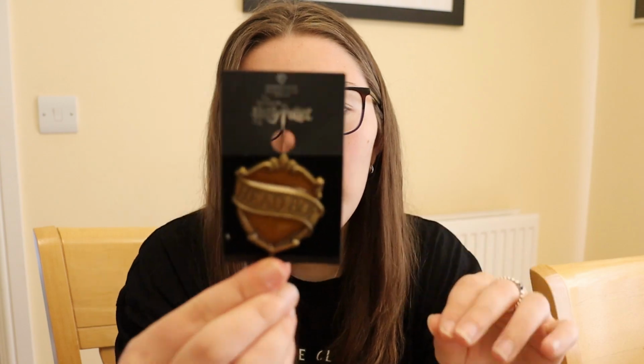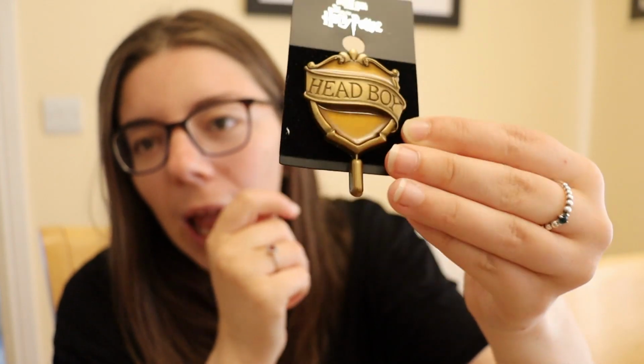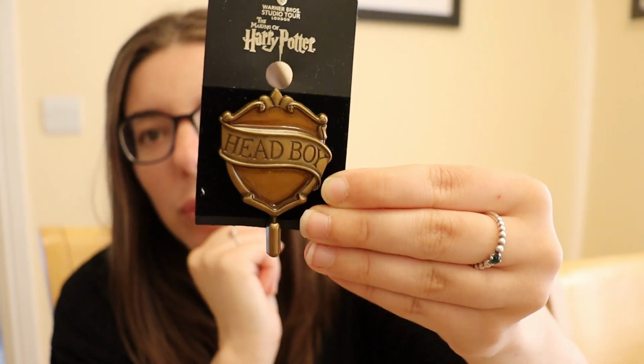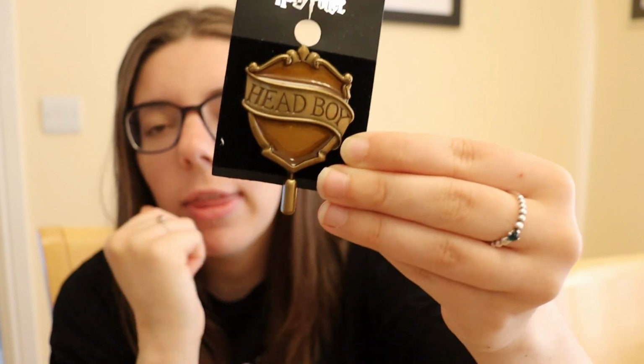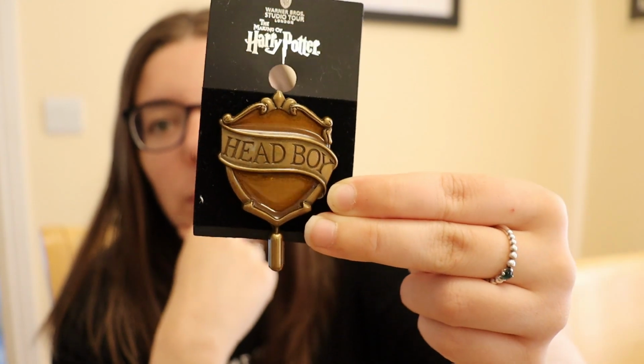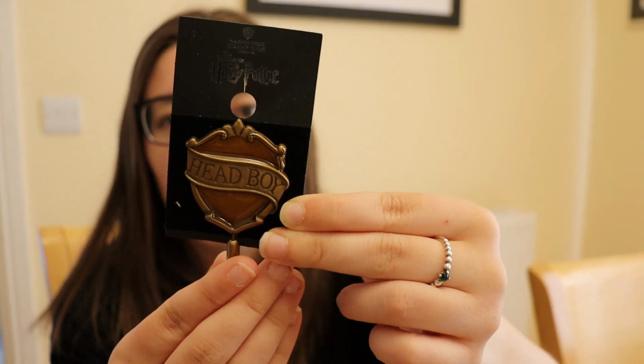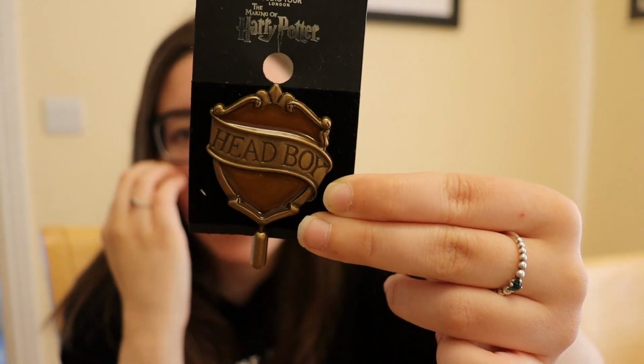Speaking of pins for my boyfriend, I got him the Hufflepuff head boy badge. They had this in a Gryffindor design with the red background, which was stunning, and my boyfriend was trying to convince me to buy it, but they didn't have the head girl version, so I didn't get one. But this is just stunning. I love the colours, and I'm trying to build him up a Hufflepuff collection. So we've got pins for his house and for my house.